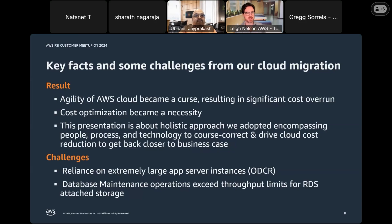Thank you, Jay. Yeah, as I mentioned, I think these are going to be some common occurrences in migrating applications from on-premises environments into the cloud. Some of the other challenges we ran through along the way, operationally, were reliance on extremely large app server instances. It says ODCR, which is on-demand capacity reservations, where actually trying to get access to certain large instance sizes was a challenge in certain availability zones. A lot of folks out there think of the cloud as an infinite compute resource, but ultimately there are physical limitations at times, and we certainly ran into those.